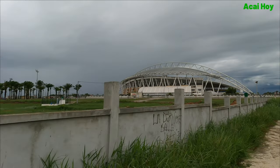That's the field there. When I get closer, I will tell you guys the story of when the field was constructed and its purpose. I don't actually know why it's not in function anymore. I don't know why, but it's still there. It has been a while since I even walked past this place, so I said, let me use the opportunity to show you guys a little tour of the place.